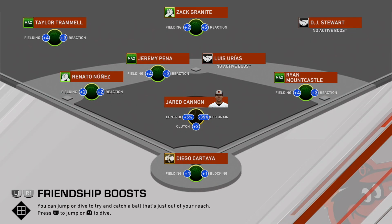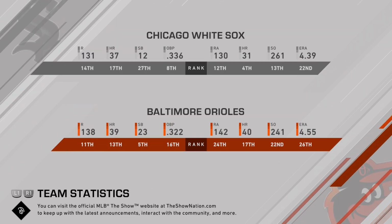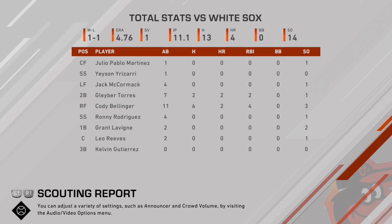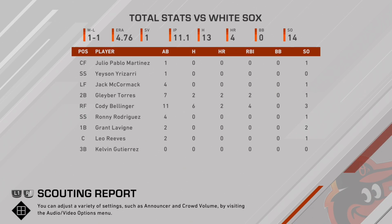Not getting any save opportunities. And of course, we're sliding heavily. Cody Bellinger on the White Sox.